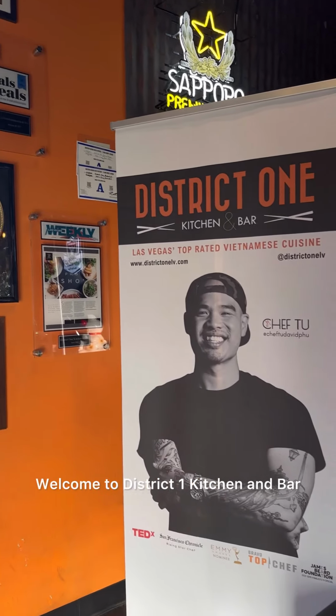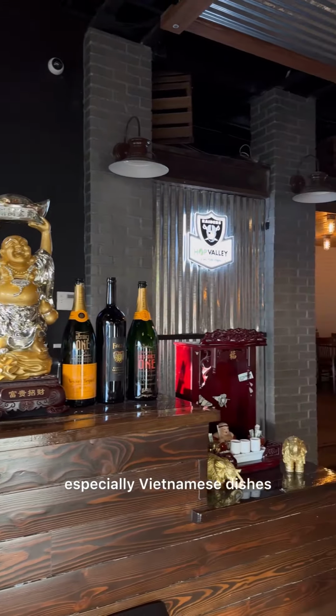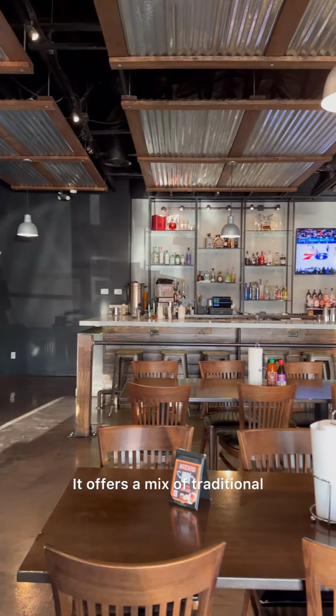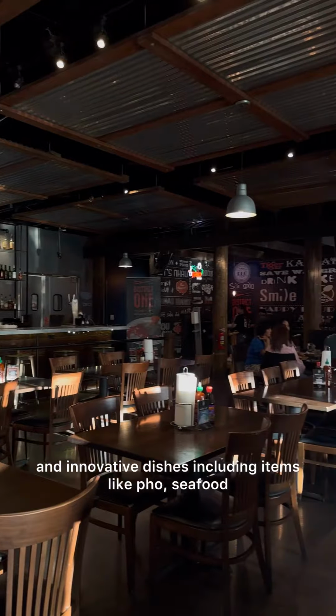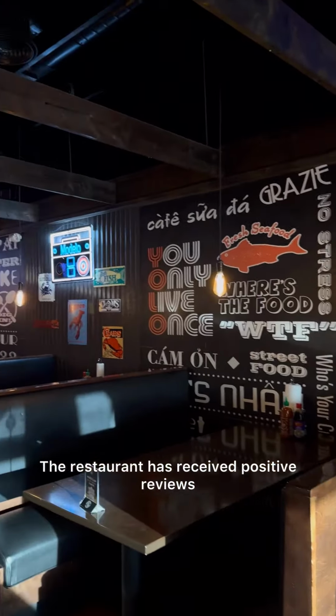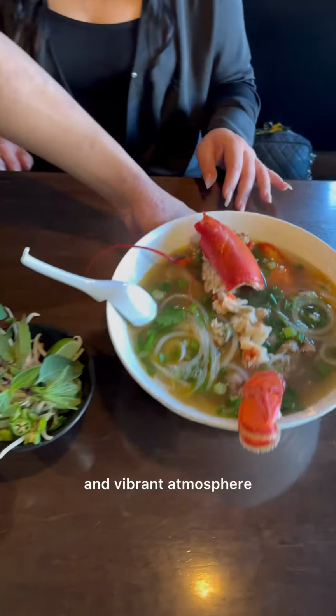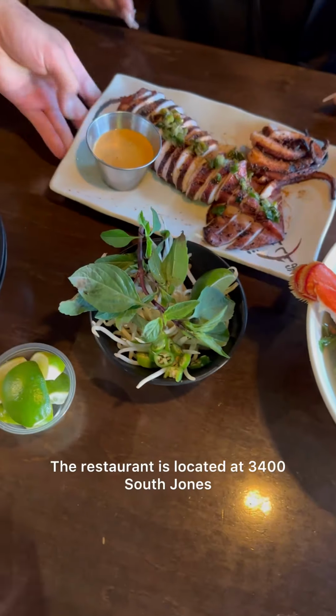District 1 Kitchen and Bar is a popular restaurant in Las Vegas, known for its modern take on Asian cuisine, especially Vietnamese dishes. It offers a mix of traditional and innovative dishes, including items like pho, seafood, and creative cocktails. The restaurant has received positive reviews for its flavorful food and vibrant atmosphere. It is located at 3400 South Jones Boulevard, Las Vegas, Nevada.